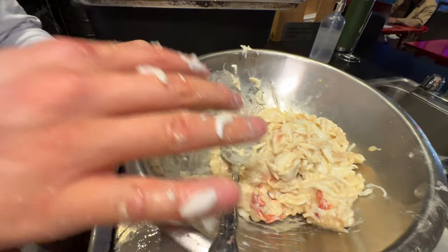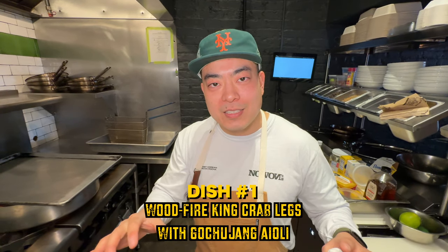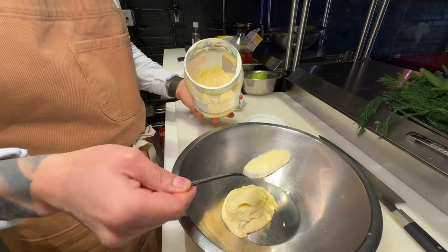We're gonna put that on top of dish three on the pizza. Dish number one, wood fire king crab legs, gochujang aioli, cilantro and lemon. First step, we're gonna make the gochujang aioli. We're gonna add some mayonnaise. What kind of mayonnaise is this, QP? This is QP, the best.